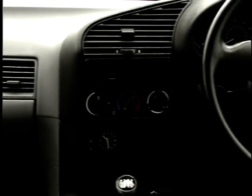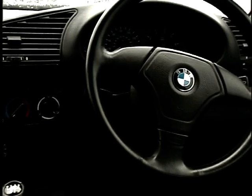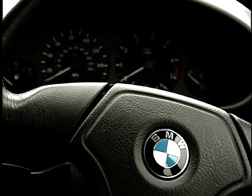For your kind of money, you could get something like this. It's an R-plated 323i. That means you get the lovely 2.3 litre injection engine, so that's loads of power. Thank you, Mr. BMW. And remember, it's rear-wheel drive as well, of course, just like the Nissan 200SX, which is great for driving and sporty fun.